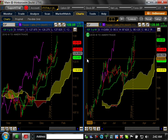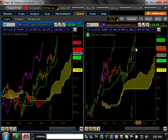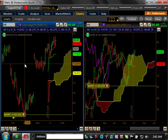Let's go look at feeder cattle. Feeder cattle is bullish trending on both the daily and weekly, as you can see, so it's strong going forward.